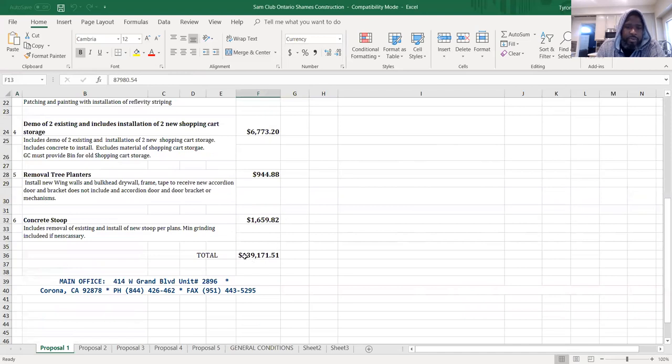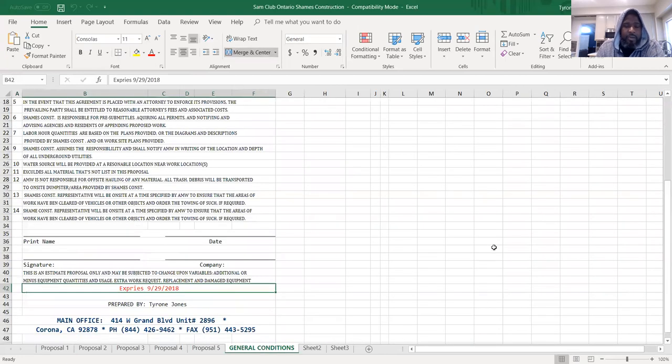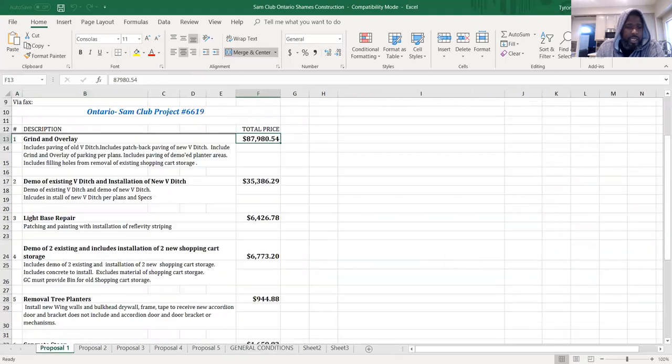So my total bid was $139,171.51 for that particular bid. And then I have a general conditions page, where I put what I'm going to do, what I'm not going to do, and things like that. So that's what that is.